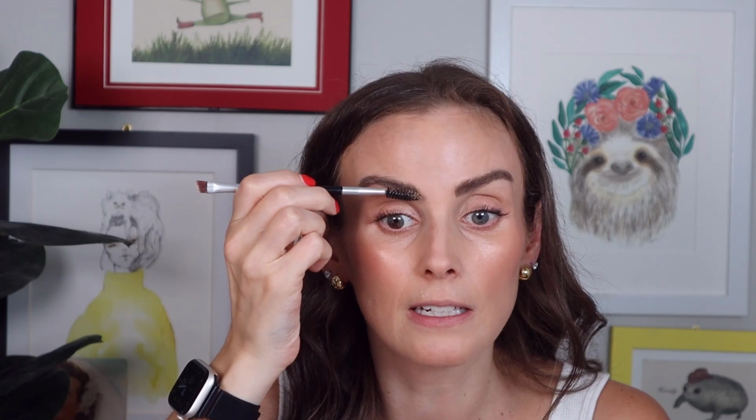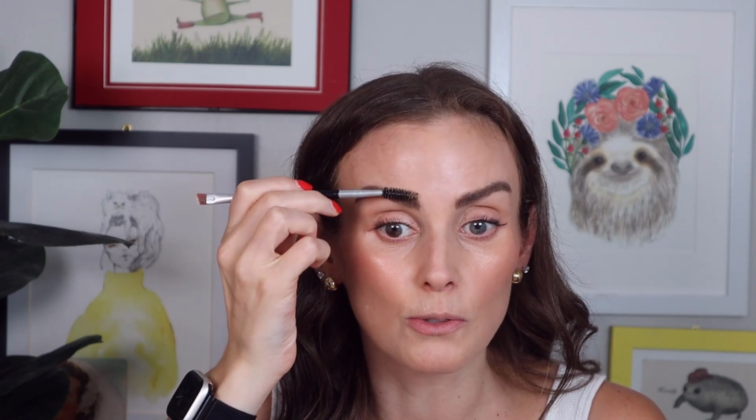I think that very, very fluffy brow trend is something we're going to look back on and be like, what were we thinking? So I don't even need to do this. I'm just doing it for the sake of the video, but really nice brow gel. It takes some getting used to, so play with it a little, but I have truly enjoyed it. I think we'll continue on with the makeup.